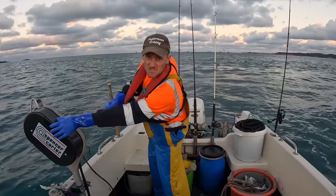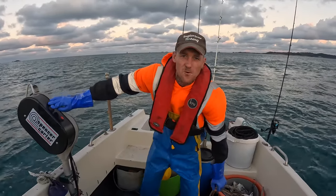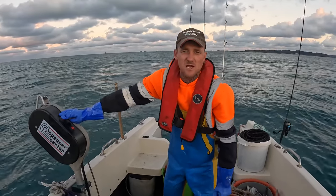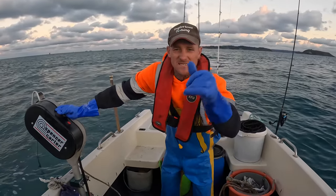So first strings of pots, hopefully get a few lobsters and a few brown crabs. That's what I'm hoping. They've been out for about 5-6 days and they're baited up with bream, so hopefully they're going to be full of crustaceans. Let's get them.